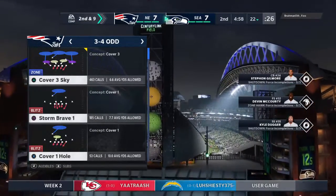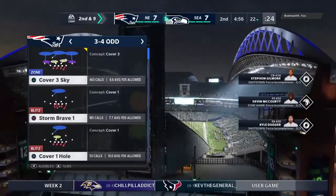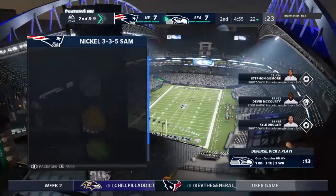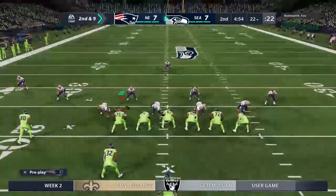Yeah, because the secondary, they really look clueless. And that was amazing because that drive went and went, no adjustments, and no big plays by the defense to knock the ball away.